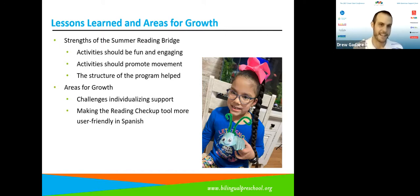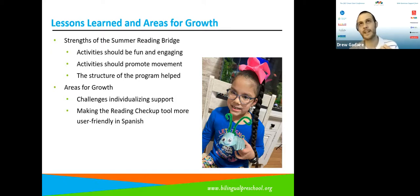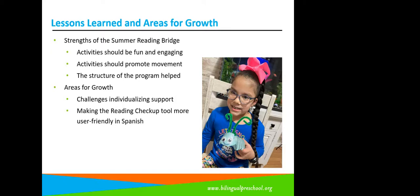And yeah, we also found a few areas for growth, and as some of you mentioned as challenges of remote instruction, it's difficult to individualize support for students, and that can be based on children's learning and development, but can also be based on children's home environments.